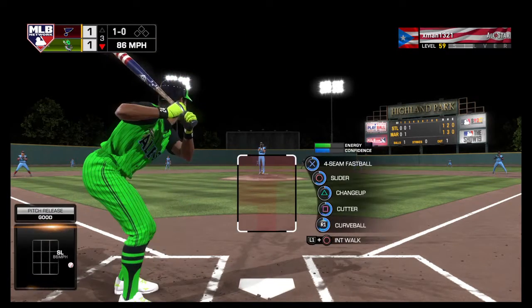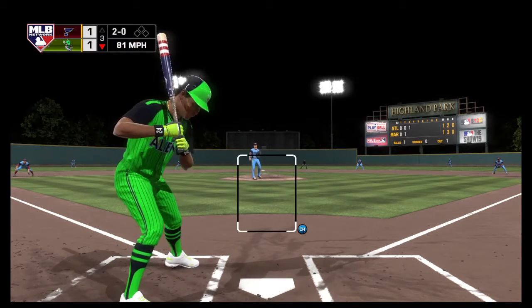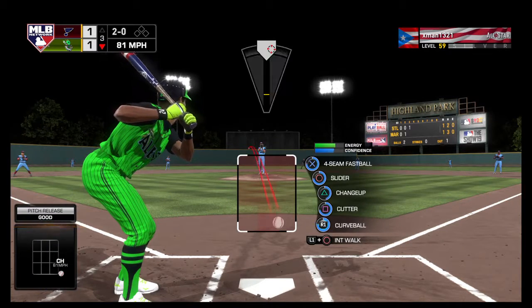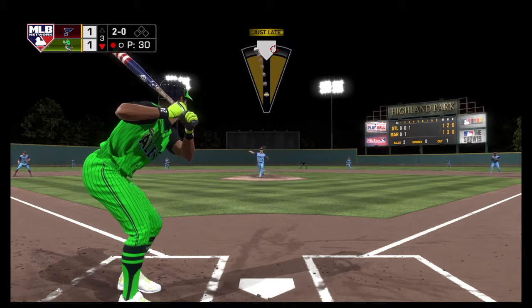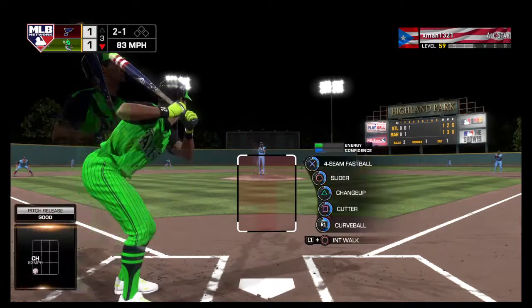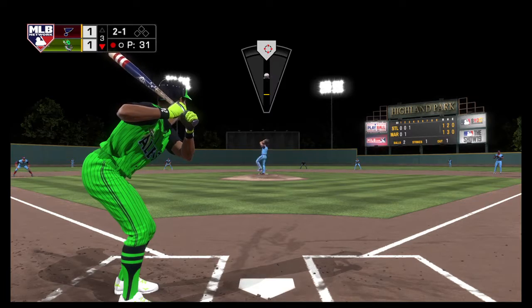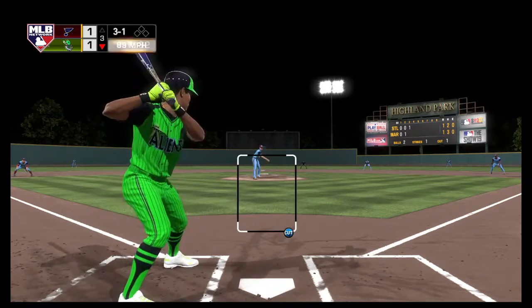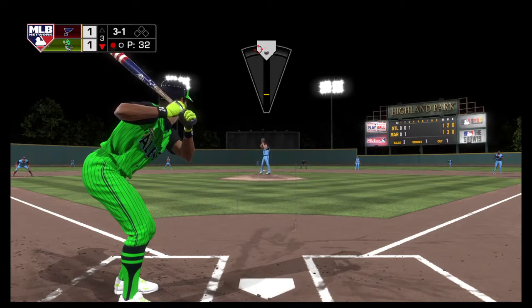Off the plate and away there. 1 ball, no strikes. Just off the outside that time. Laid off for a ball. Called a strike on the inside part of the plate. 2-1. Love the pitch call there. 2-0. You know the guy's geared up for a fastball and you drop a changeup in the zone. That's going to be a tough pitch to handle.